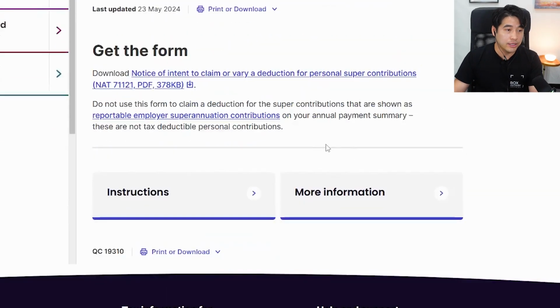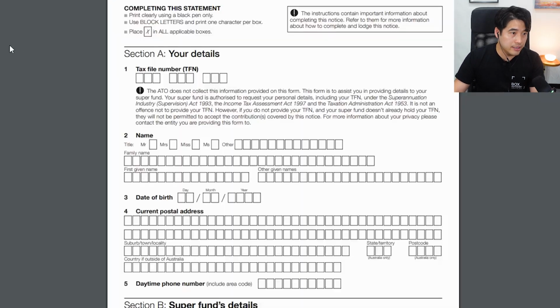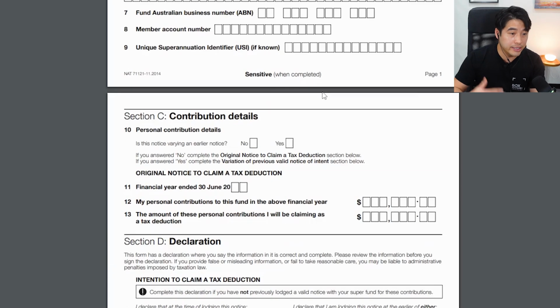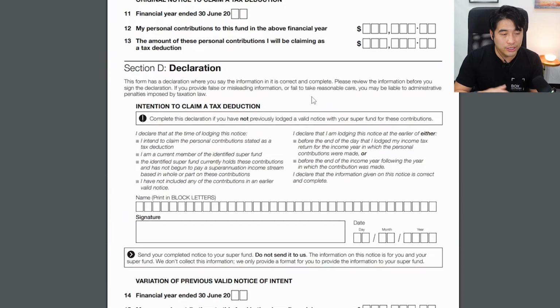If you're putting it in your personal name and doing a personal tax deduction, and you're getting it from your personal bank account, you need to ensure that you reach out to your industry super fund or your SMSF, and then you fill out this form here. It's an intention to claim, and do this before 30th of June, I recommend, and then give it to your accountant. It's not that hard to fill out, but yeah, you can't just put money in. You actually need to register it with your super fund.